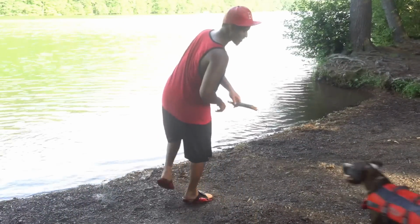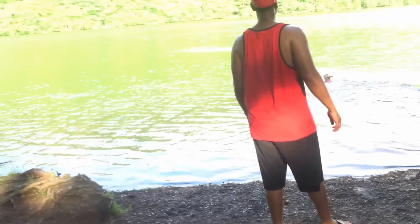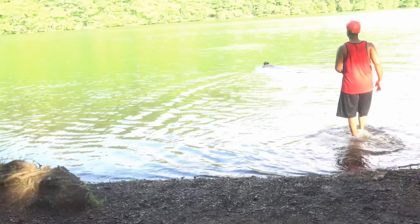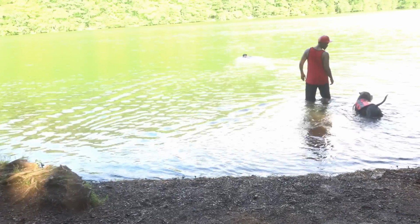Nymeria, these clips right here, this was our third time taking her. Her third time ever being in the water, and she is out. She will go out far. She makes us worried sometimes that we might have to go in after her because she goes really far out.